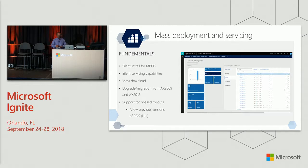There are other components in the store, like the hardware station, where today we don't have silent install capabilities, but that's something that we are looking into as well. So our goal is eventually you should be able to deploy any component in the store through silent installation and silent activation, without users having to do anything. So as a cashier or a store associate, when they come in, they can simply launch the application and start using it, as opposed to doing any of the IT admin tasks they need to do otherwise.